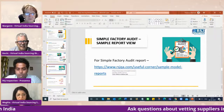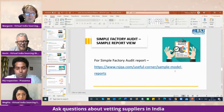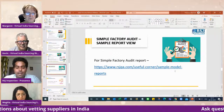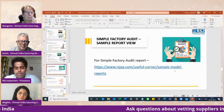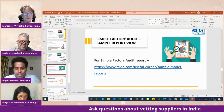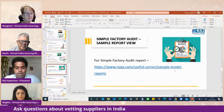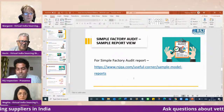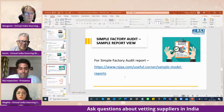When you go to rsjqa.com, there is a useful corner and a sample model report section, where you will get all the reports. If you want to check a model report for apparel, most of the reports are there: fabric reports, hard goods reports, leather goods reports, and audit reports. It's free, and there is no downloading hassle. You just enter your details there, and then you can download it.